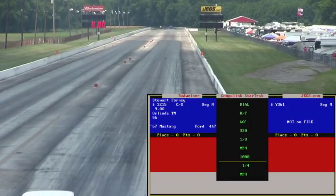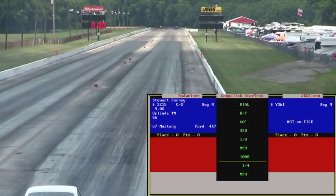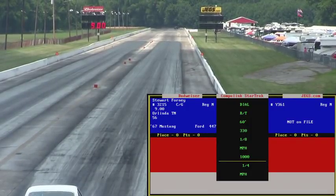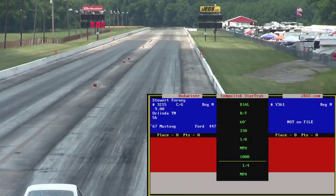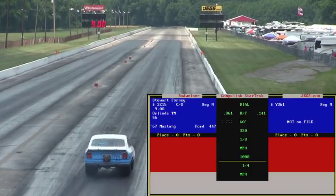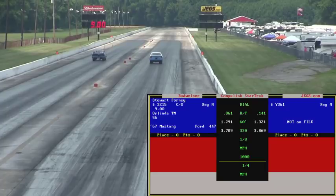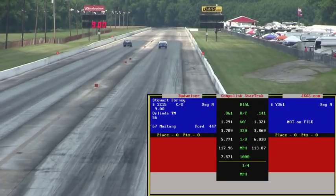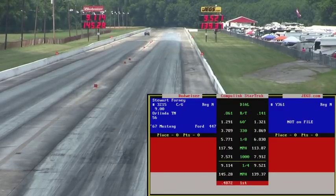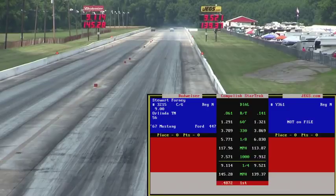Stuart Forney pulls up now. Little Mustang left side alongside the Vega right side. No info yet. We'll get it before eliminations. For Stuart Forney, that's a Seagas 67 Mustang. And at the finish line, it's a 911 left side for Stuart Forney, 145 for the speed. 952 right side for the Vegas, speed of 139.